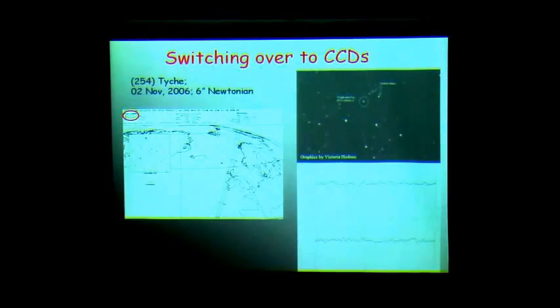Switching over to CCDs. So CCDs are cameras that are specifically made for astronomical observations. They are very light sensitive, so you can reach fainter stars. For example, here we had the opportunity to have an occultation of a star of magnitude 12 that was going to be hidden by asteroid Tyche, which actually means luck or good fortune in Greek. So we decided to give it a go.